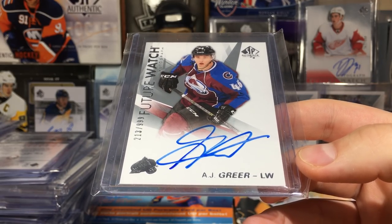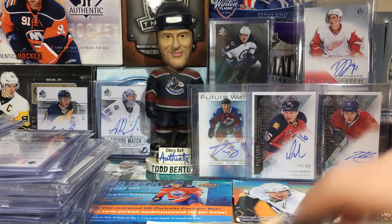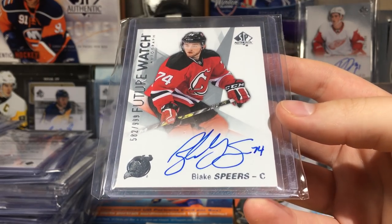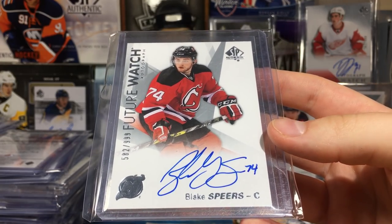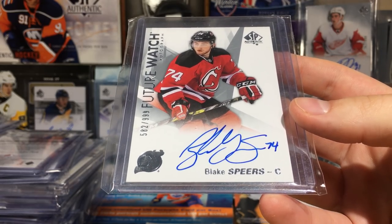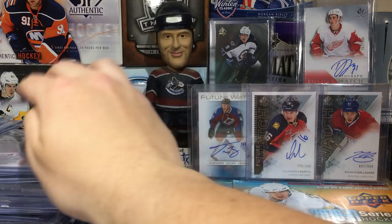He could have good potential, but I think he'll just turn out to be like a bottom six checker, pretty much. Next up is Blake Spears. Unfortunately for Spears, he doesn't look like he's going to amount to much. I like him from the World Juniors. Team Canada, I like what he did. He played very well, but doesn't look like he's going to amount to much.